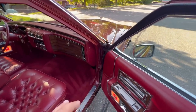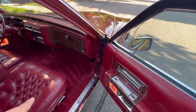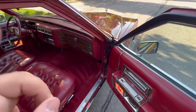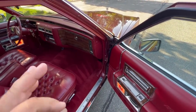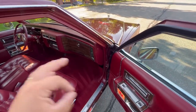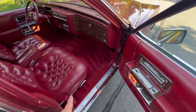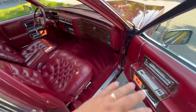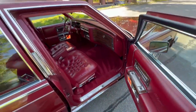And I say if they had dual power seats, because you could get a 1992 Brougham without a power passenger seat. Ask me how I know, because my first one that I had when I was in high school was such a base 1990. I'm surprised it came with wheels and tires. It did not have a power passenger seat, didn't have a recliner at all, manual, nothing. You could just slide it back and forth with a lever like you'd see in a Hyundai.